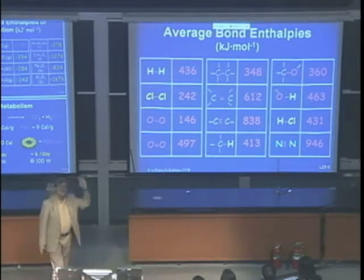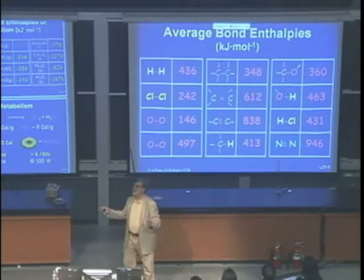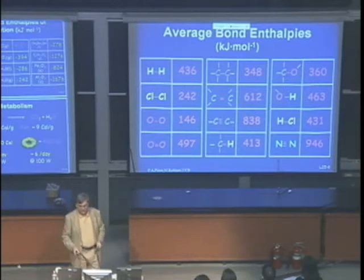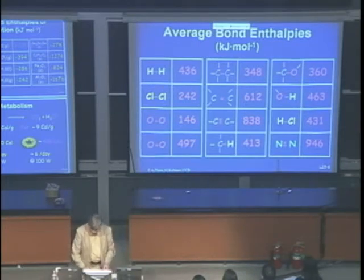So we can use this to estimate energy changes in large molecules, for example. And I will talk about this in a moment. But first, I want to give you an example. And the example is the following. We have our bond energies there. Let's make some. What shall we make?